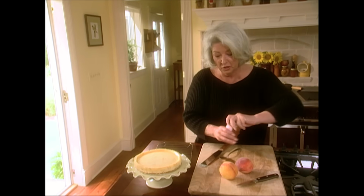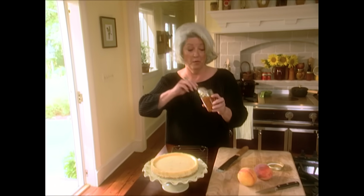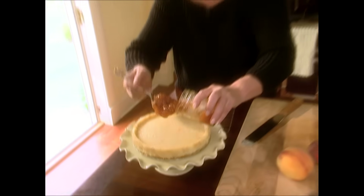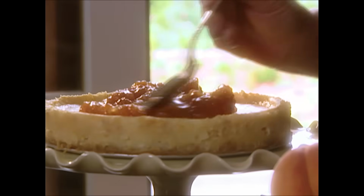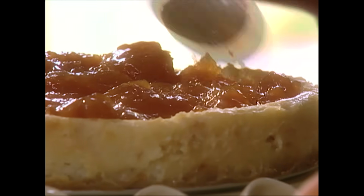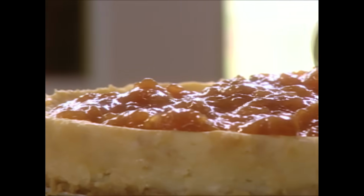Now we're going to top it with our peach jam. And we refrigerated this so it can firm up because we don't want it running everywhere. And we're just going to spread it. See that nice little rim to hold our jam on there? Isn't that beautiful? And I'm going to need just a little bit more because I don't know about y'all, but I like mine nice and heavy. I like to know I've got jam on mine. Beth, you did us proud, girl.